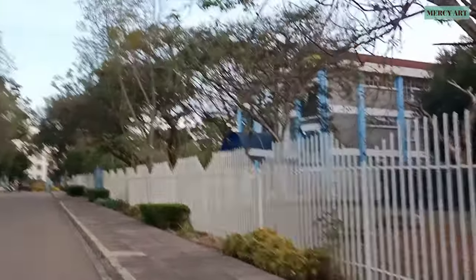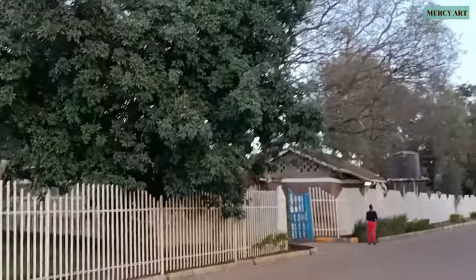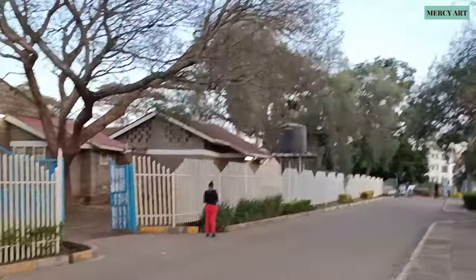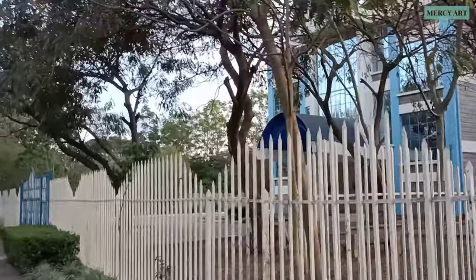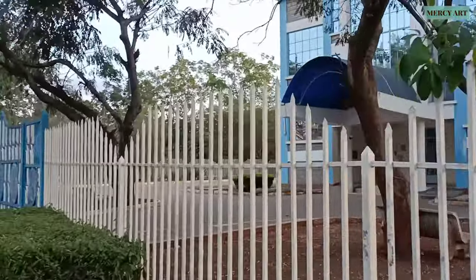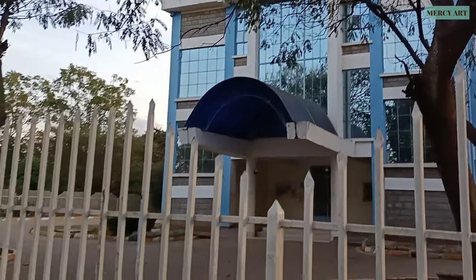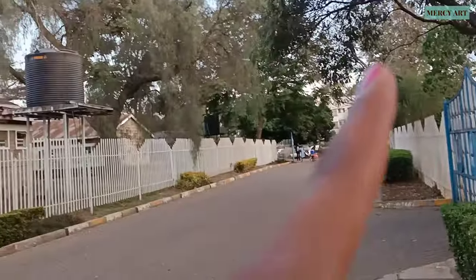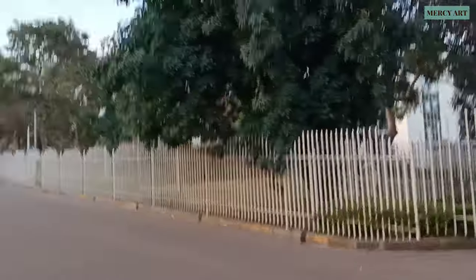Let me see if I can get the frontal view, then we go back. And opposite, I don't know what they have here, because it's not my school, neither is it my department. Never used to come here at all. So we have the hospitality building here. You may not be able to see it well because of the barrier, but that's how it looks. That's for the School of Hospitality. Right in front there, I don't know which building that is, but I think that's enough for today. We can go back now.